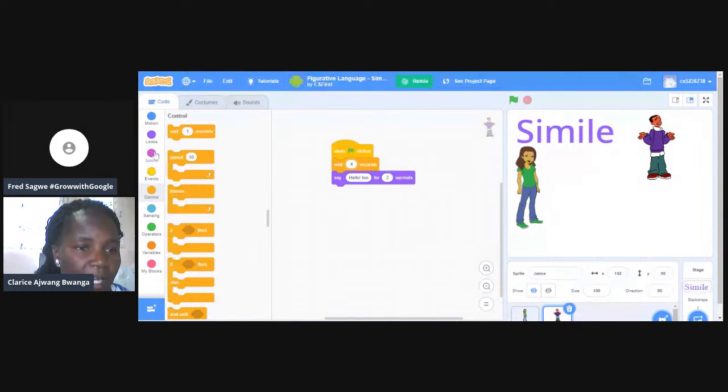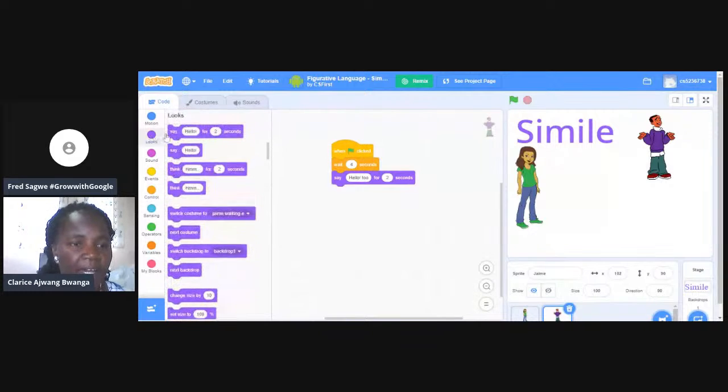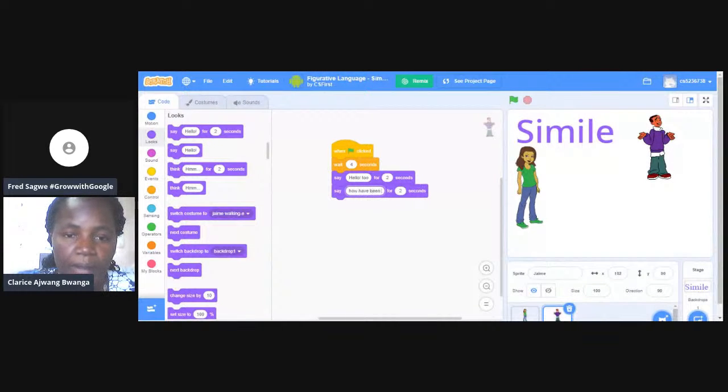I go to looks again, and then Abby. I can now say after 2 seconds, Abby will still talk, but now Abby will say something and say, oh, how have you been? Abby will talk of how have you been. And Peter, no, this is Peter talking, sorry. Let me just write here first. It's been great. I have been fine. This one is Peter talking.